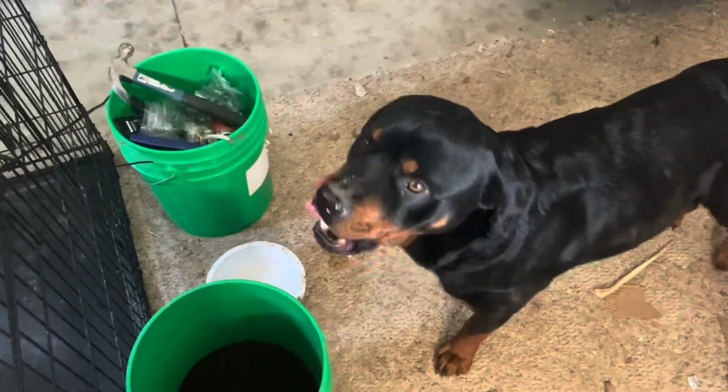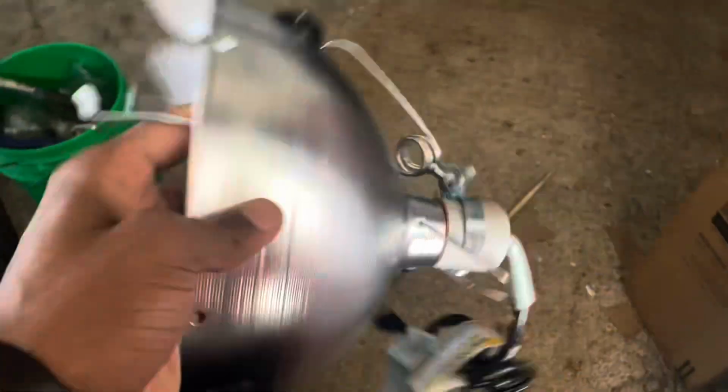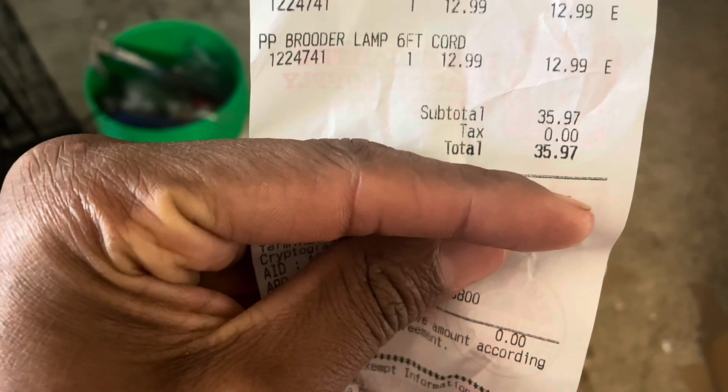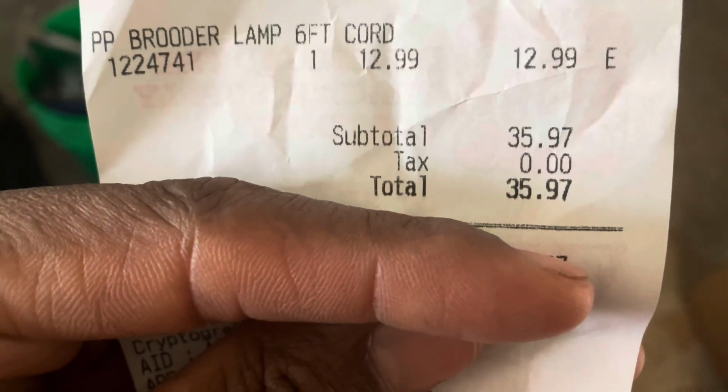Once we put both of these heat lamps in there, it should get a lot warmer. We're gonna put them underneath where they sleep, so it can keep them a lot warmer than it is out there. Even though I know they're dogs and can stay warm themselves, you just gotta take extra precaution. For both of those lamps and the lights, $35. Tax $0. Tax exempt, baby.